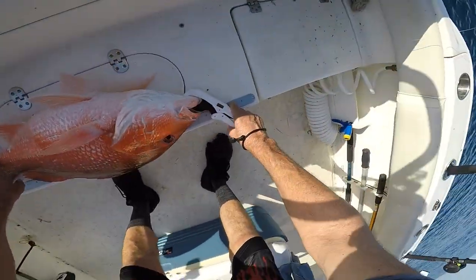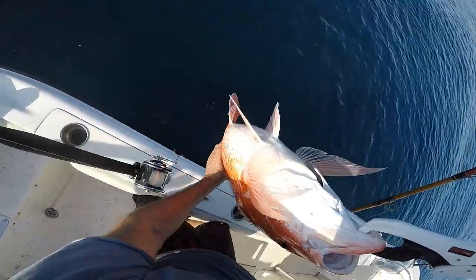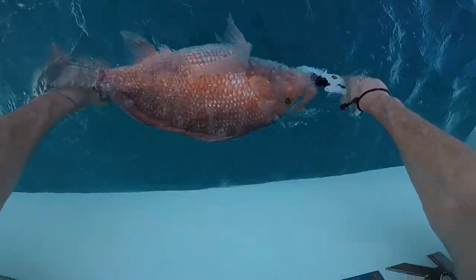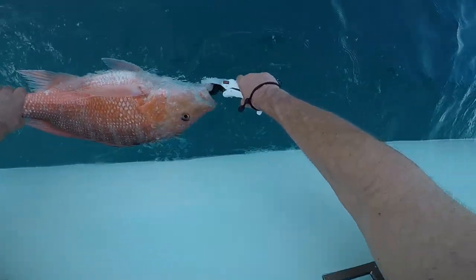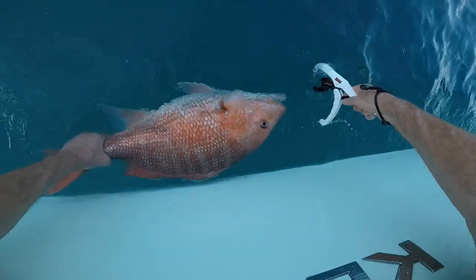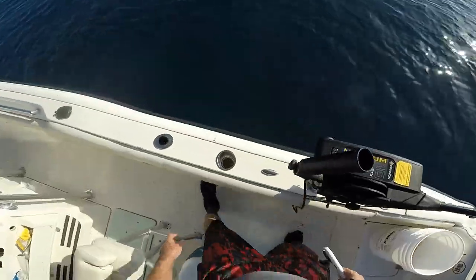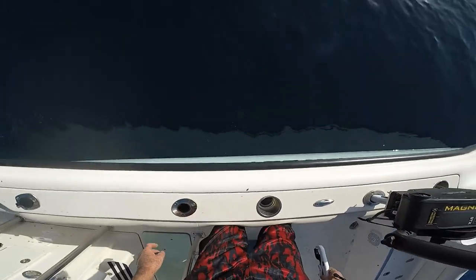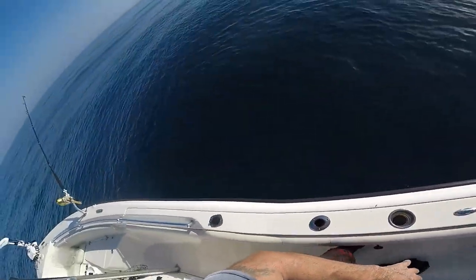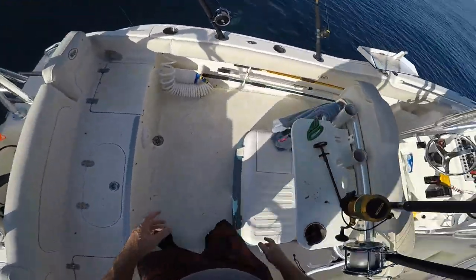29.5. Look at the belly on that one. Okay, big girl. All right, you're gonna go. There she goes. Under the boat. She go down. Yeah, she's gone. Okay, that's two today. We're gonna make a move.